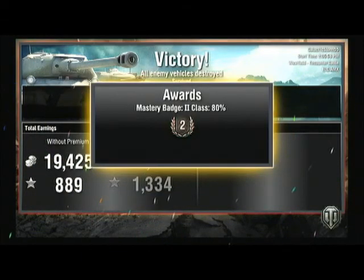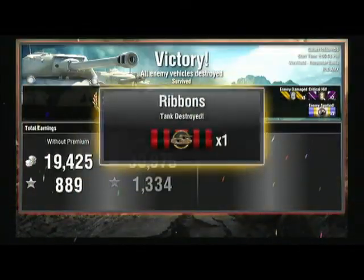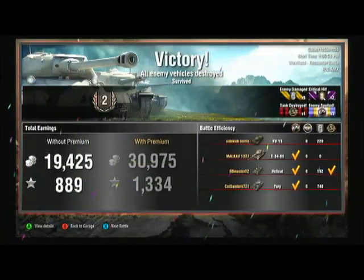I got Mastery Badge Class 2 and 19,000 silver and almost 900 experience. As you can see here, destroyed the Hellcat, damaged the KV-1S, but I did a whole lot of hurt on that Fury. Even though I didn't do as much destruction or tanks destroyed, it's not really the point. It's pretty much pointing out what you can do with that awesome 90mm gun, doing peekaboo shots and all that. This tank can be really good.